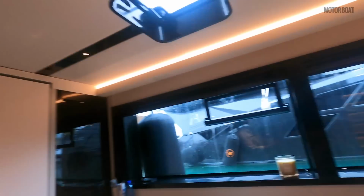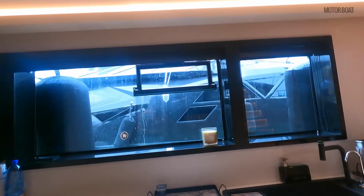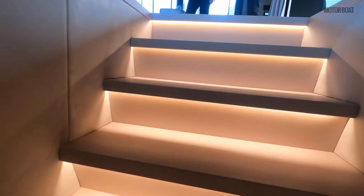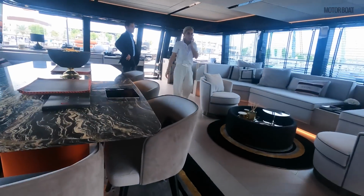And I don't know if you can tell the height of the deck. There is so much headroom down here. The height of these hulls means you've got massive space in the lower deck. I love this detailing as well. Back into the main saloon.